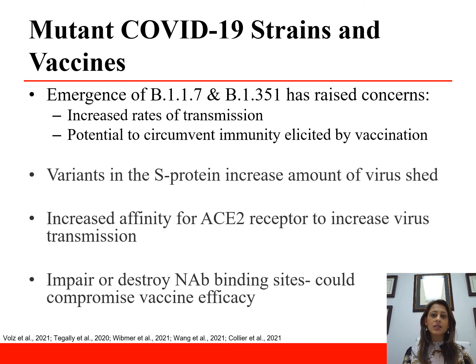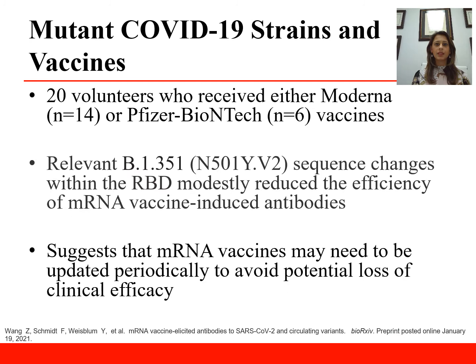The concern is that these mutations in the S protein can increase the rates of transmission, increase the amount of virus that is shed, and can also compromise vaccine efficacy due to destroying areas on the neutralizing antibody receptor site. There have been a few non-peer-reviewed studies looking at these variants and vaccine efficacy. One small study included volunteers who received either Moderna or Pfizer, and they found that the South African strain modestly reduced the efficacy of these vaccines.